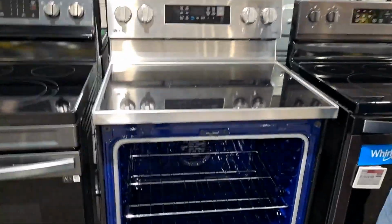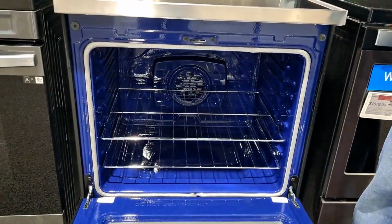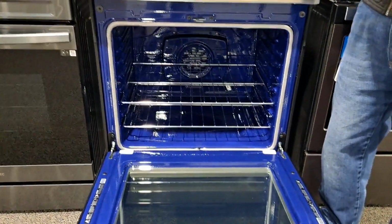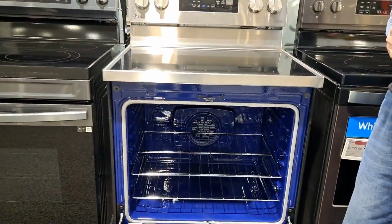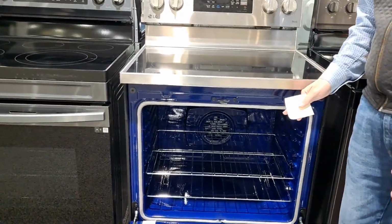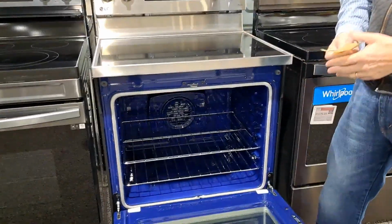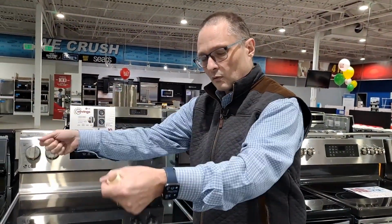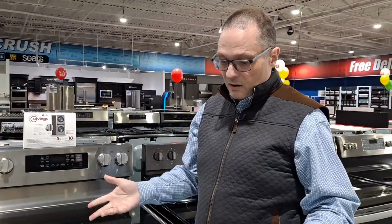This is a 6.3 cubic foot range. The inside is large enough for the largest turkey you can buy. This is the biggest you can get on the market right now. So it's beautiful on the inside. It's blue on the inside. It's supposed to make the food, when you're looking from the outside, look more like it was under regular light. But as I always say, I think they really did it just because it looks really cool.